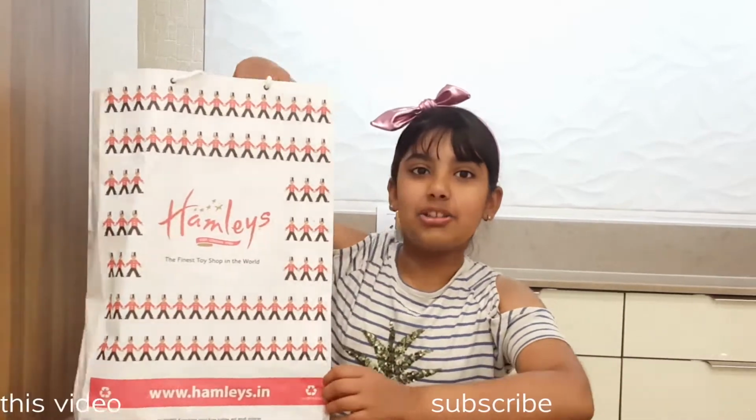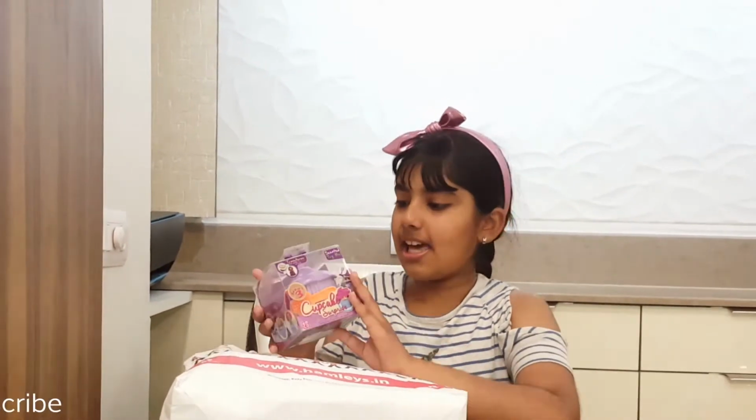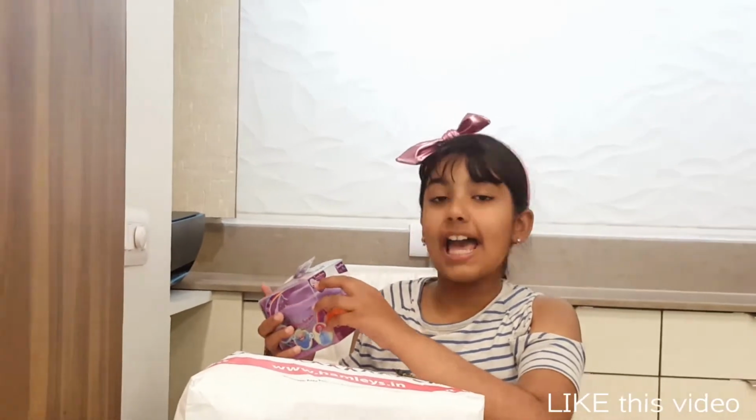Yesterday I went to Hamleys and I got some things and I'm very excited. So I got two things. I'll show you. First of all, I got this cupcake surprise, and it says from cupcake to princess and back. So we can transform this cupcake to a princess, and we can transform the princess to the cupcake.